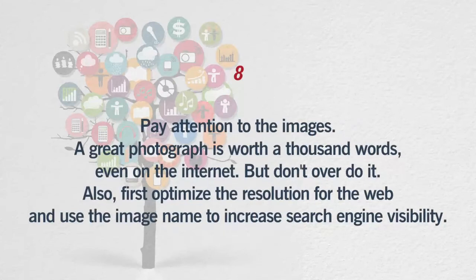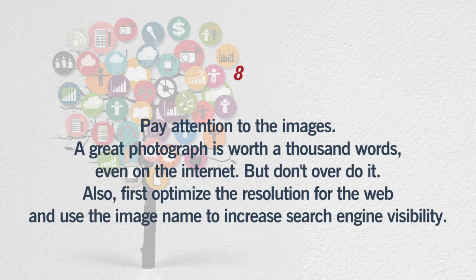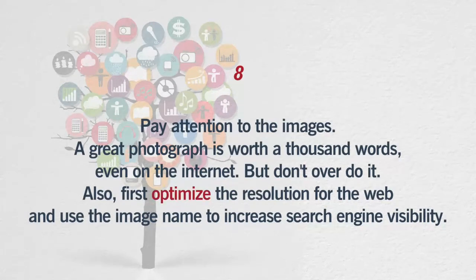Pay attention to the images. A great photograph is worth 1,000 words, even on the internet. But don't overdo it. Also, first optimize the resolution for the web and use the image name to increase search engine visibility.